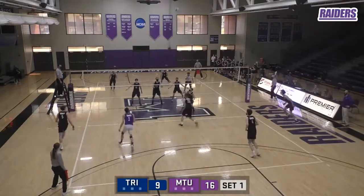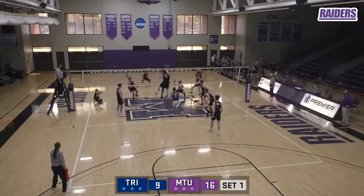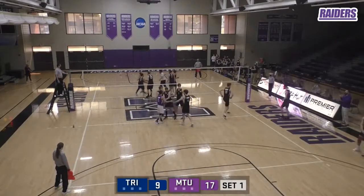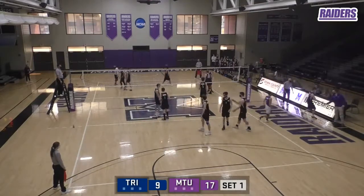Howard's serve dug up by Grenier. Set out. Trinette with a tip now. Almost gets it to fall on the line. And Sybil with a return. Or pardon me, Sam Matonis. And you can see the excitement there. Just a big return there on an overpass, and gets the kill.